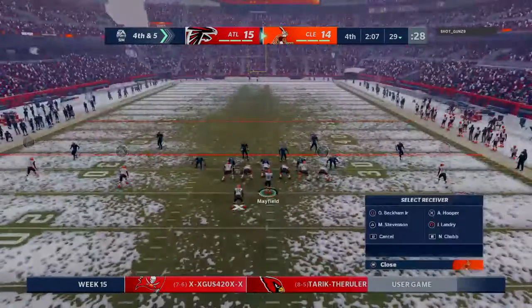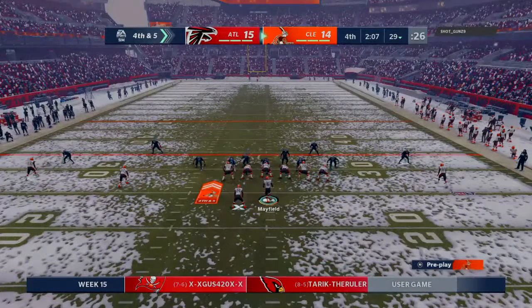One score down, here we go. They're going to go for it here on 4th down.